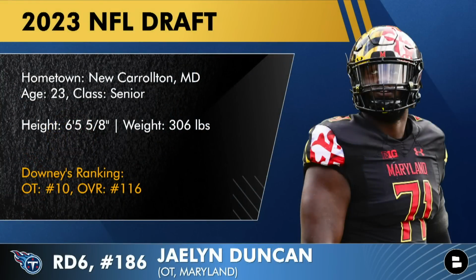Round 6 of the NFL draft has come and gone for the Titans. Still no receiver. They've got one pick left to get it done. Before we start talking about receivers again, or lack thereof, the Titans did go out and help out the O-line with Jaelyn Duncan, who was talked about, at least here in the Chat Sports office, as being probably one of the top 10 offensive tackles in this draft class. Slipped all the way down to the 6th round, and the Titans grabbed him.